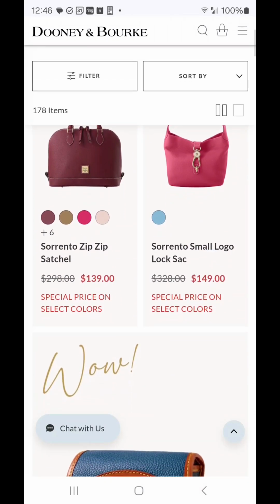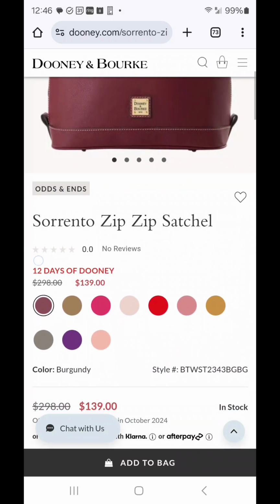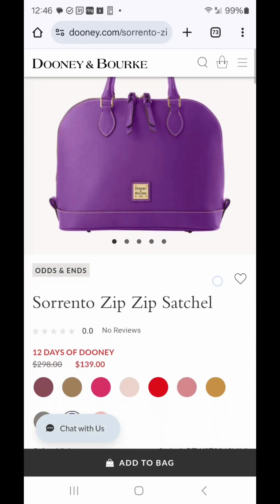Okay, so the first bag that I would recommend is the Sorrento Zip Zip Satchel at $139. Not necessarily because I'm a huge fan of the zip zip, but because of the Sorrento leather. This is the same leather that the drawstring bags were made of that we all purchased a few months ago, and that leather is absolutely amazing. So if you're looking for maybe a smaller or a different silhouette at an amazing price, $139 is pretty good because the leather is spectacular, and they do have some pretty amazing colors.